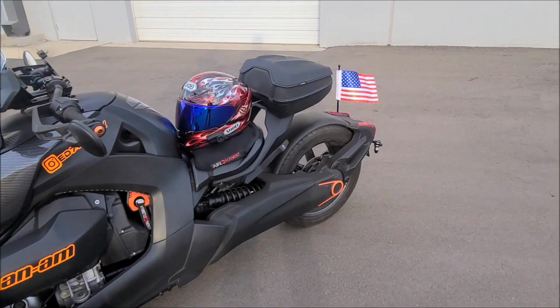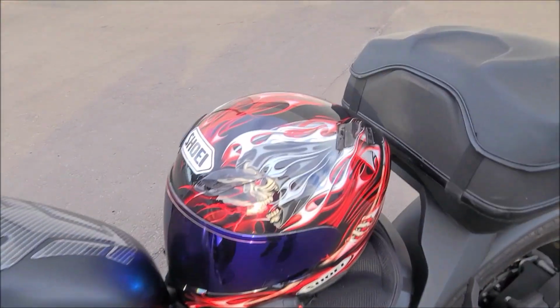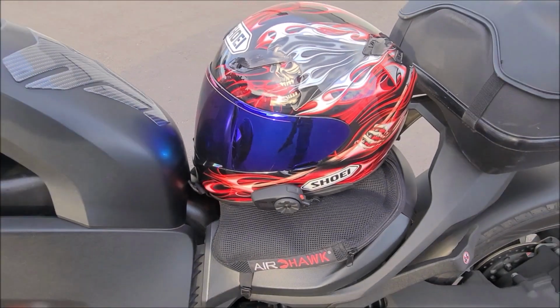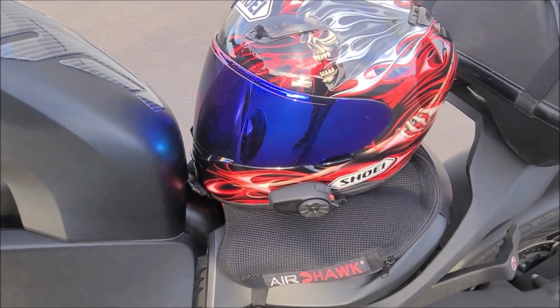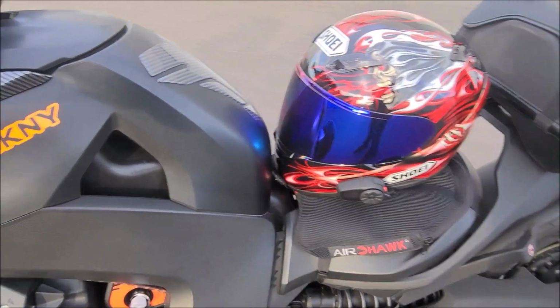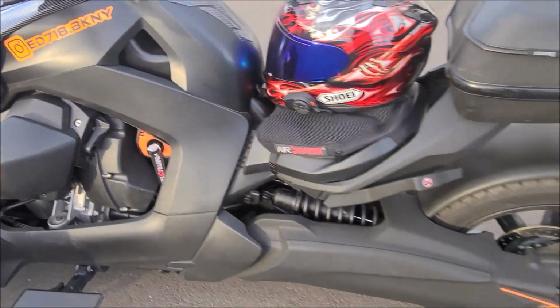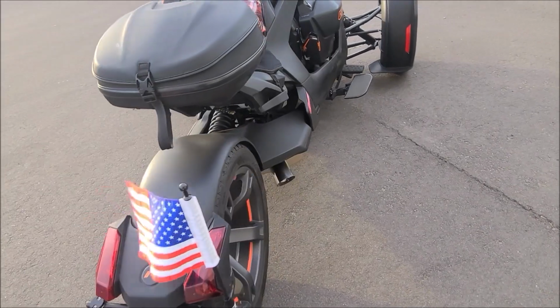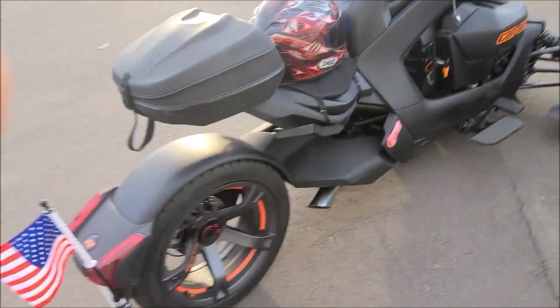And also, I ended up getting me a Shoei. This freaking helmet is amazing. Look at those graphics on this thing, especially with the blue tinted visor. But yeah, there it is, man. I finally got an exhaust, so I'm gonna give you some footage of me riding it.